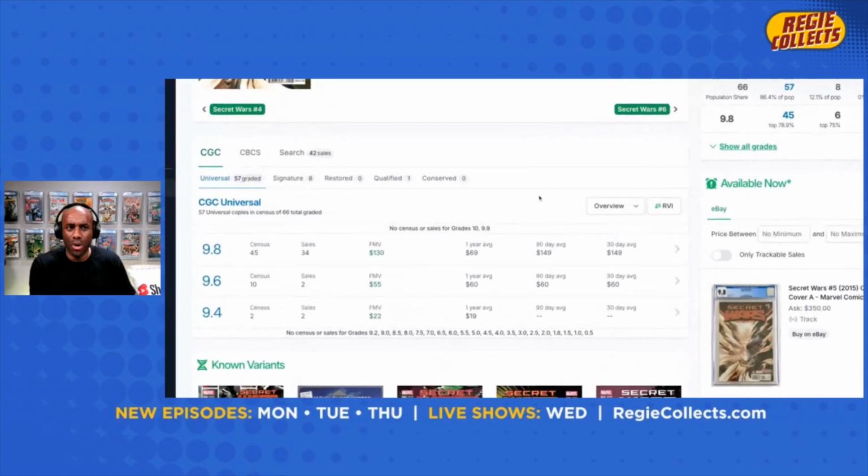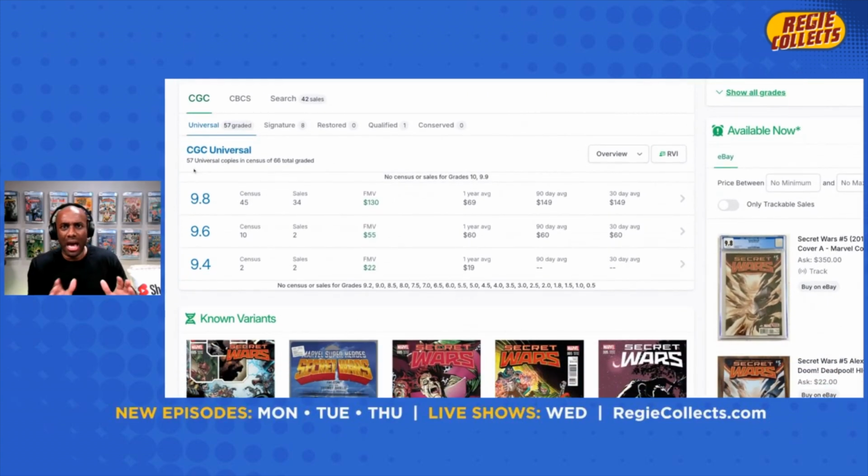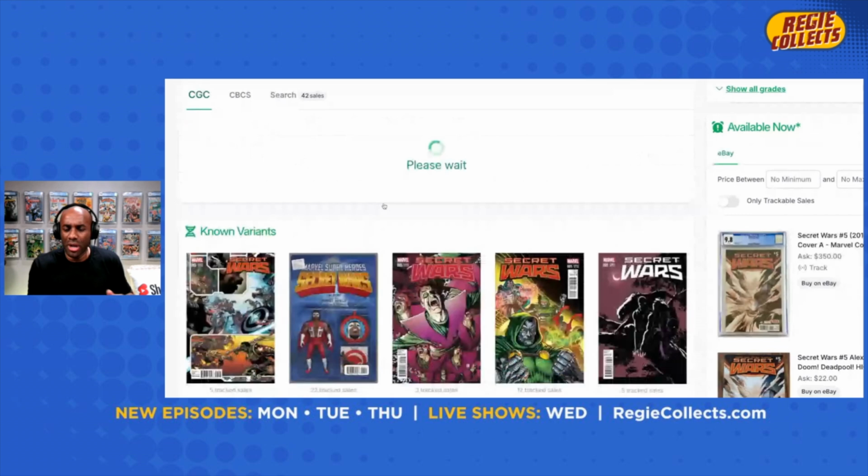We are actually using Go Collect for this analysis. You can see here that there are not a ton of copies of this book out there that have been graded, at least by CGC. There are 57 Universal Blue labels. There are a total of 66 overall, and that includes 8 that are signed and 1 qualified. So not a ton of copies out there. 45 of those Universal Blue labels are actually a 9.8, and according to Go Collect has an FMV of $130.